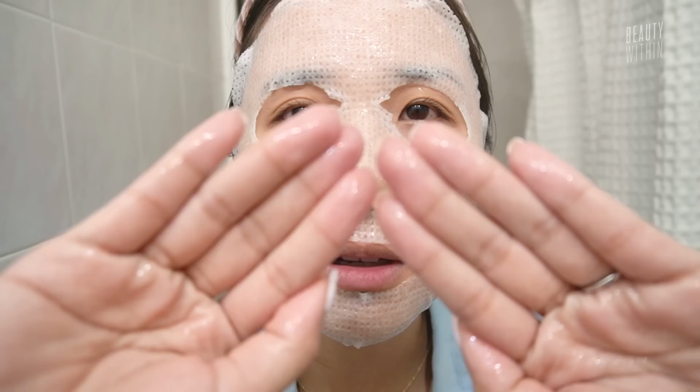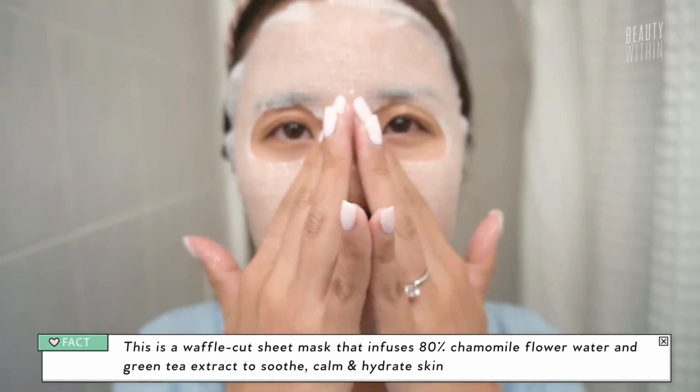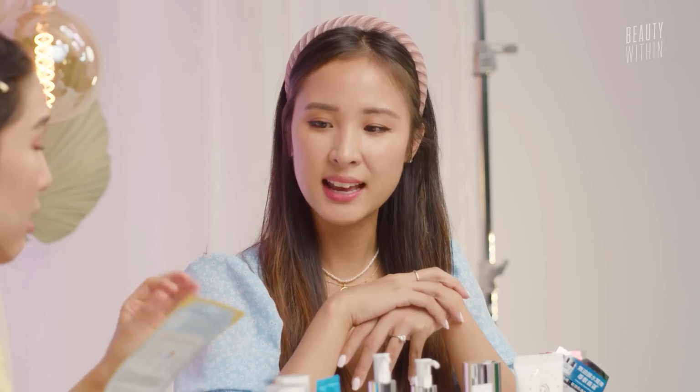And this one has 80% chamomile flower water. It's so juicy. There's so much essence. And you know how some masks go on juicy and hydrating with a lot of essence, but it kind of dries out over time. This just keeps going, and it's a gift that keeps on giving. It has this very beautiful, subtle, fragrant scent. Yeah, it's chamomile, like the flower.